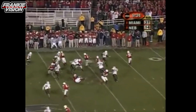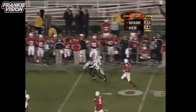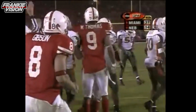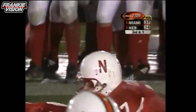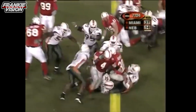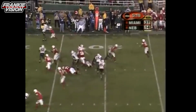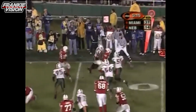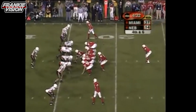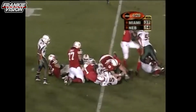It's 1st and 15 now as Crouch gets around the corner. Eric Crouch showing his foot speed. He's been pounded on all night. At the 21. And Dietrich has the first down. Dietrich got some room. Oh, whoa. Boy, there's a hit. Woo. 4th and 6 for the Cornhuskers. And they try the middle.